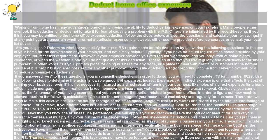Now that you know the business use percentage, you will apply it to your indirect costs. Take the total dollar amount for each of your indirect expenses and multiply it by your business use percentage. Follow the line-by-line instructions on Form 8829 to be sure you put them in the right place.